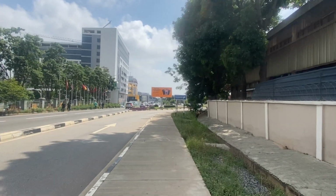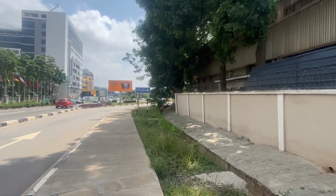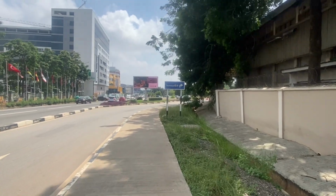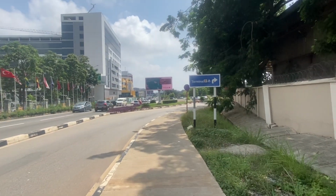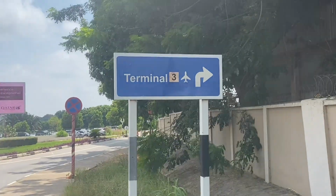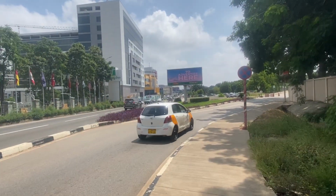So as you are moving to that section, you could see that there are tall buildings, and you love it. The environment is clean and serene. And yes, it is one of the best places that you love to always visit if you are in Ghana. So this is a Terminal 3 signboard, that's where the planes jet off.